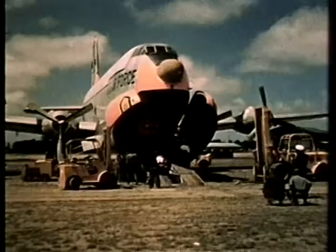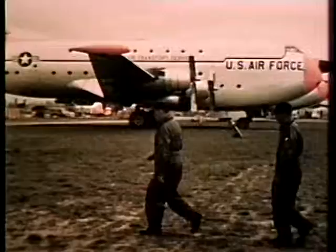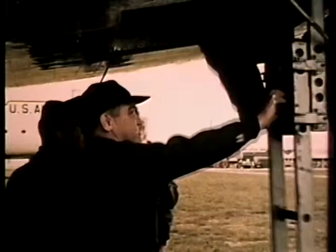Brigadier General Andrew B. Cannon, the commander of the 63rd Troop Carrier Wing, made a visit to the MATS task unit to personally inspect the progress of the mission. With Lieutenant Colonel Foy B. Frost, the task unit commander, he'll fly this Globemaster to McMurdo.